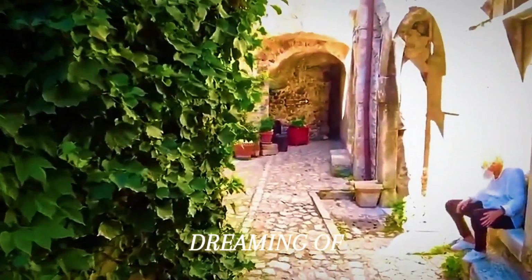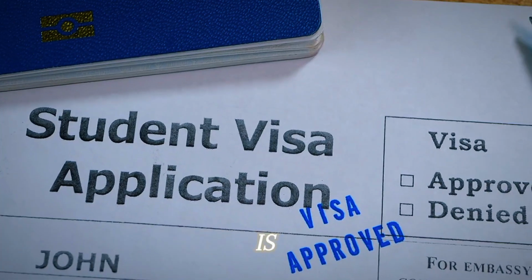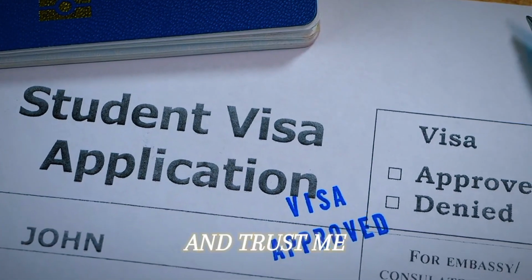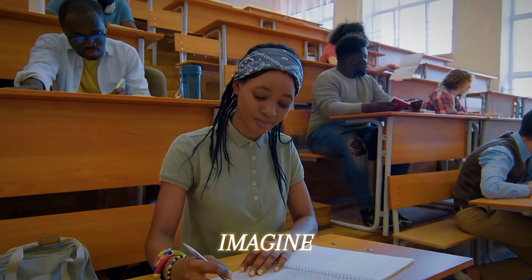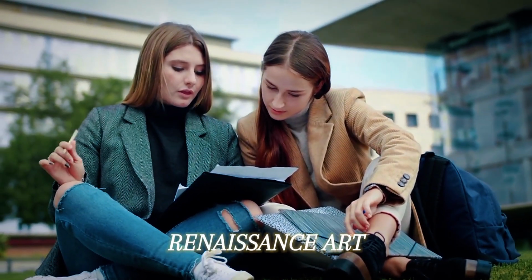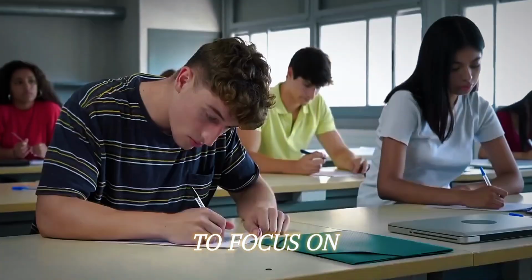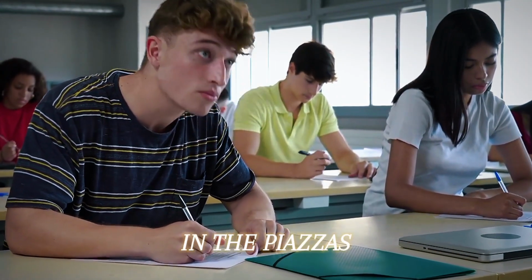Now, for those dreaming of studying art in Florence or fashion in Milan, a student visa is your best bet. And trust me, studying in Italy is a dream come true. Imagine your classmates being the descendants of people who invented Renaissance art. Just don't forget to focus on your studies. You're there to learn, not just sip wine in the piazzas.